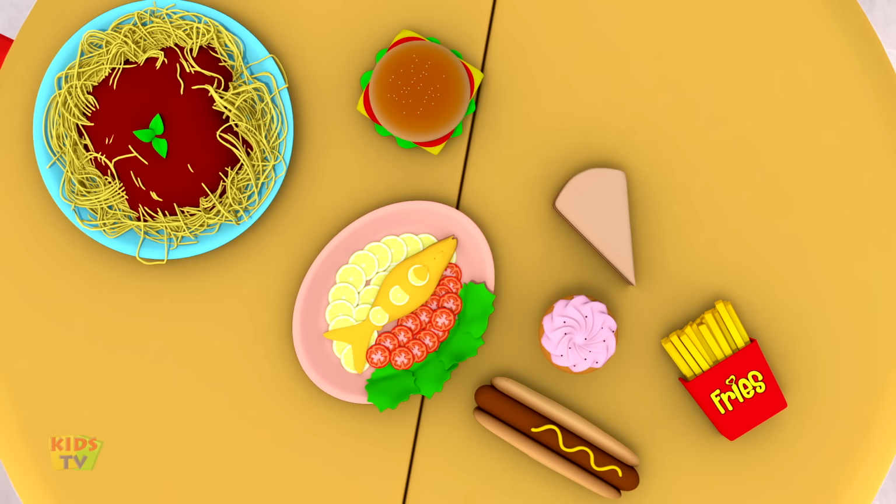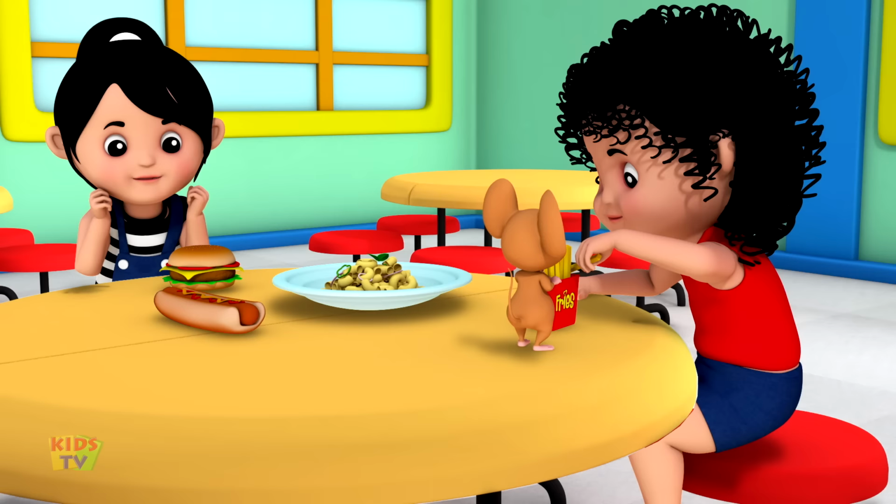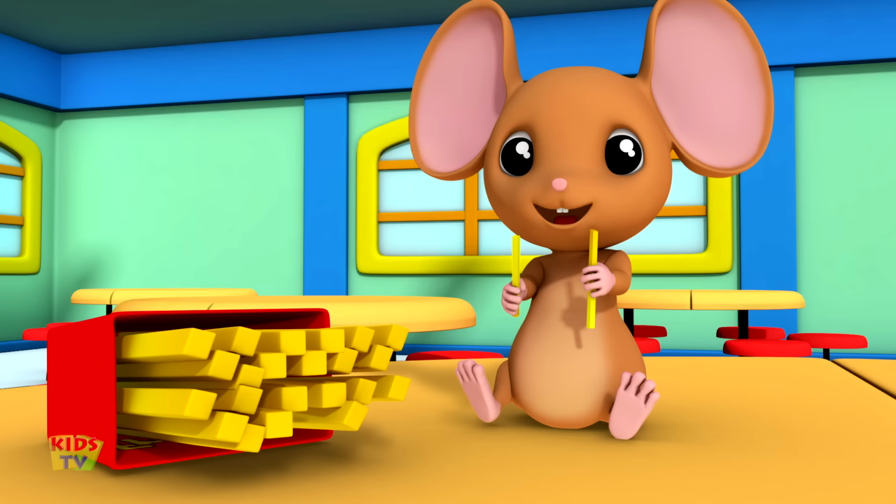Food. So many types of food. Some are tasty, some are good. Some are even called junk food. Maybe they're misunderstood, but they are all food.